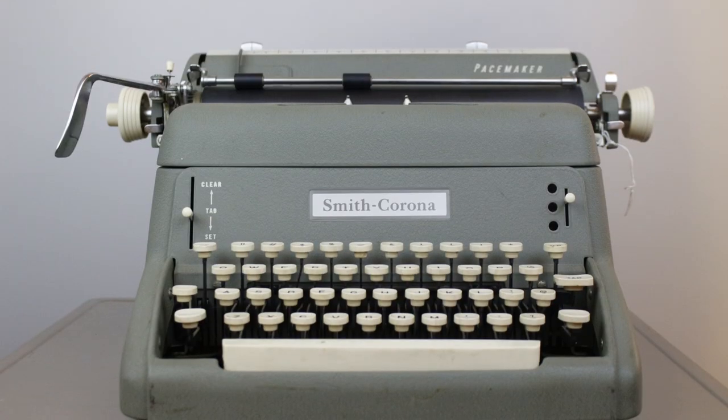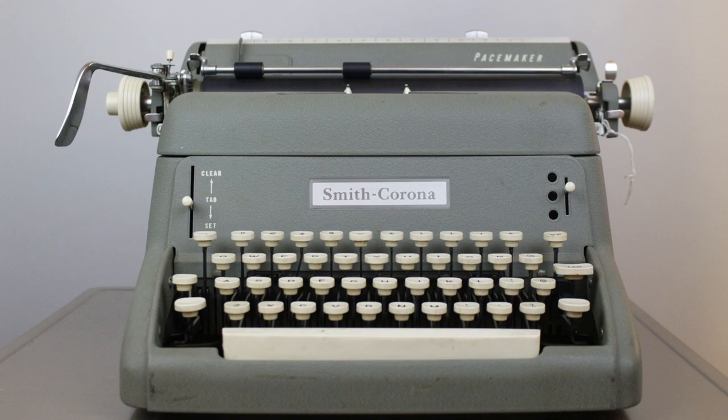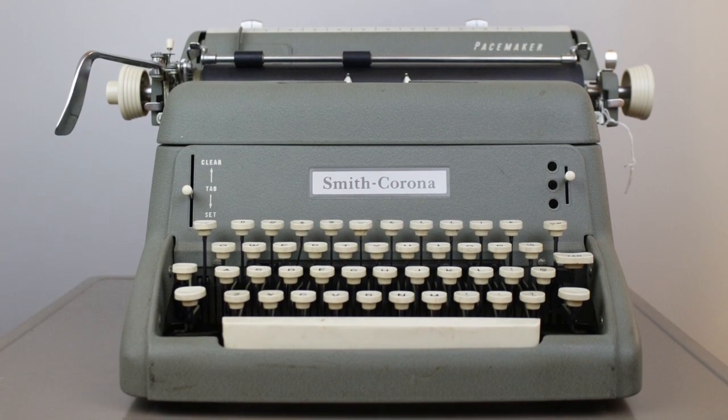The next day, August 4th, 2019, I was the first person in line at the antique store to get this typewriter. It was in perfect condition, beautiful color. I had never seen any other typewriter like it, the Smith Corona Pacemaker from the 1960s, and I was just in love with it. So I named this typewriter after Dame Maggie Smith, because Smith Corona, Smith, Dame Maggie Smith, it made sense in my brain.